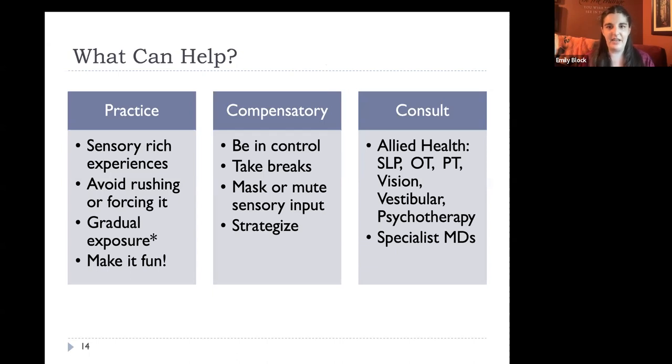Taking breaks, masking or muting sensory input. So I just said not to do that. And what I meant by that was, don't do it all the time. So if you're going to a concert, that might be a great time for earplugs. But unless you have a really severe case and are probably already working on this with a therapist, it's not great to wear earplugs all the time, because then things can actually get worse.